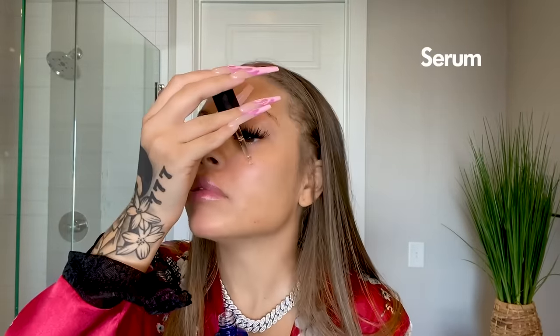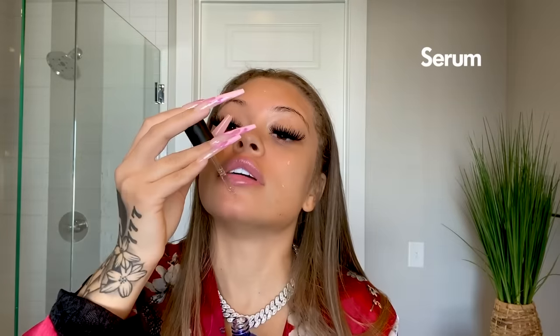Second step is toner. This has vitamin C in it, so I just feel like it makes me shine bright like a diamond. Literally, that's it. Next, I apply my serum. I just boom, drop on the cheek, drop on the cheek, drop on the forehead, drop on the chin. At nighttime, I go serum crazy, but since we're just getting ready for the day, I don't want to be too oily, so I just do not too much.